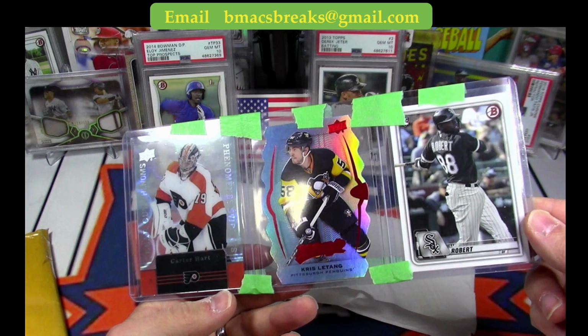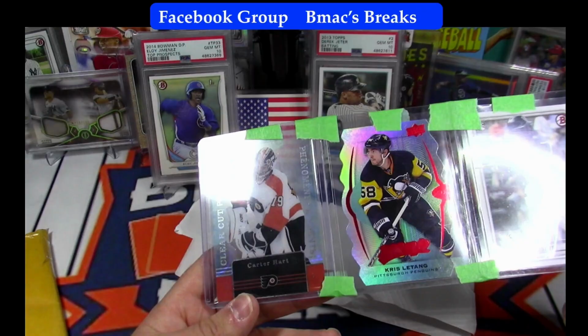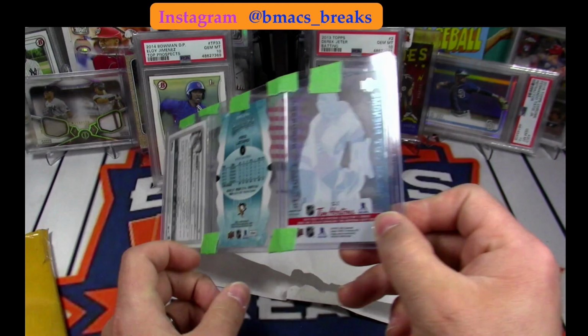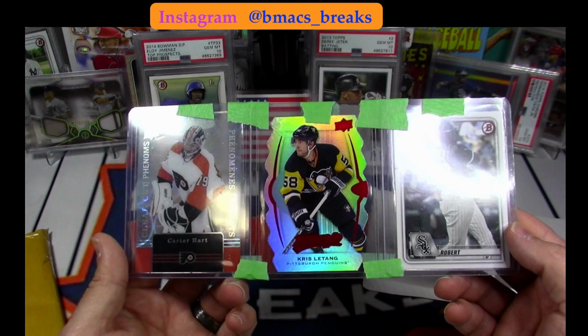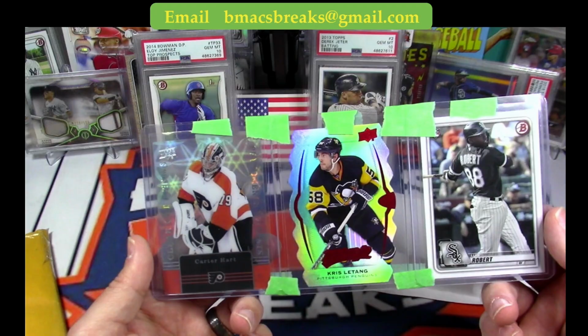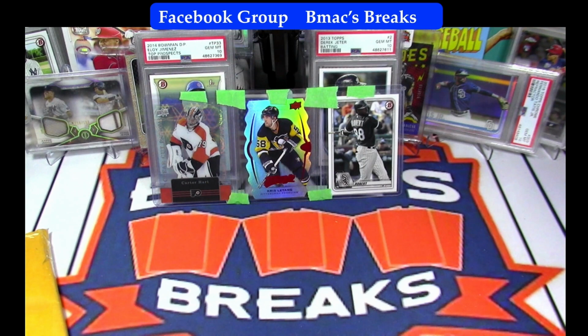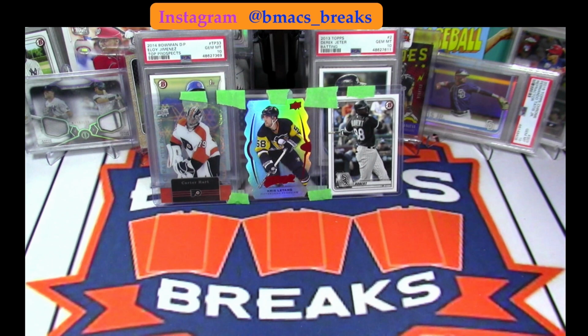A Kris Letang Pittsburgh Penguins die cut. That's a nice freaking die cut. And then a Carter Hart acetate right there. I have no clue about the hockey, but those are nice. I know parallels are very rare and hard to come by in hockey products, and they're more valuable than, say, baseball or whatever. So anyway, very cool, man. Awesome. That was worth a $6 spot. Can't go wrong. But yeah, glad to support any way I can for sure.